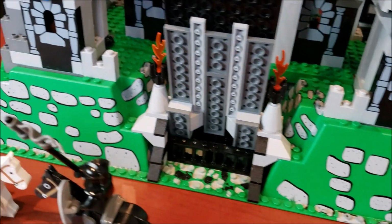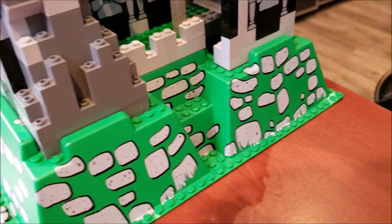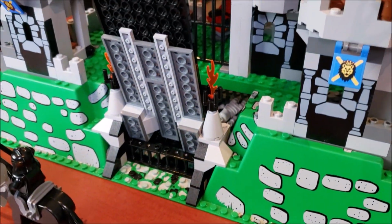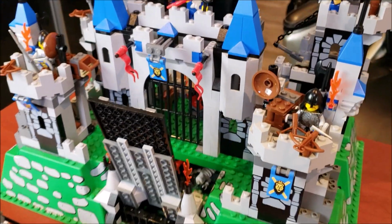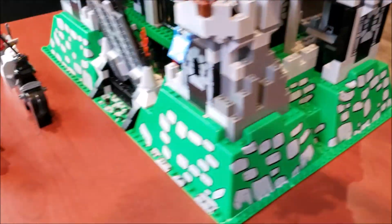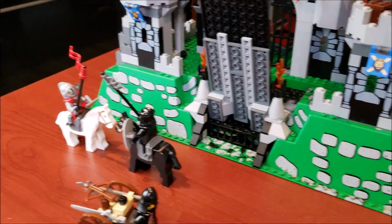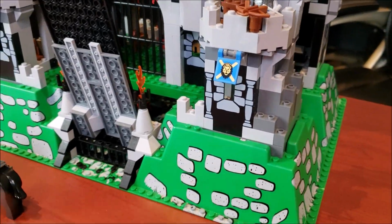One other thing I wanted to quickly just mention is this base plate is actually very unique. The only other set I own that has this is the Amazon Ruin sets from the adventure theme. So anyways, very cool looking base plate. I just thought I'd give it a little bit of credit. And then obviously this stonework is unique to this set. Correct me if I'm wrong, but I know of no other set that uses this base plate and has the rocks on it like this one.